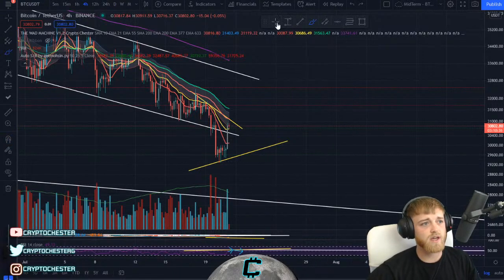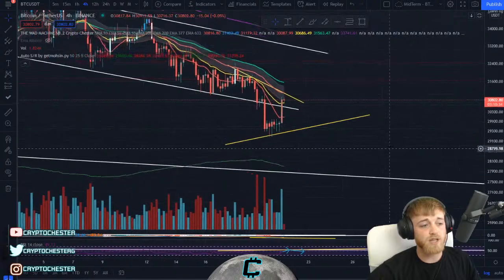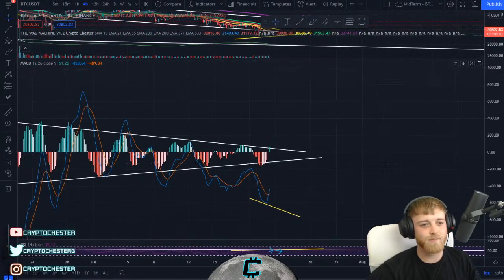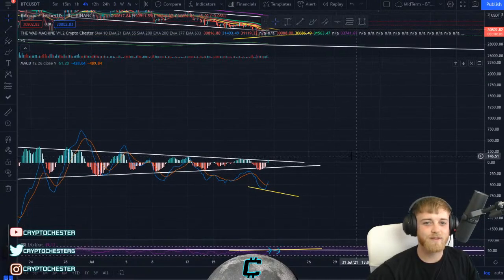Right now, in terms of the bullish divergence potentially coming through, we're trying to predict them out here for the MACD coming through here.